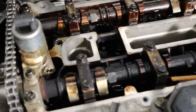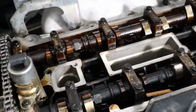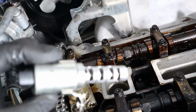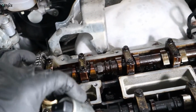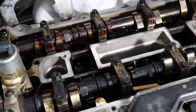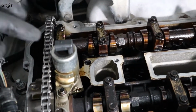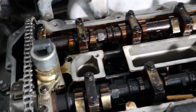Then I replaced the VVTI actuator again with another one, a remanufactured one, but it's still logging the code. The timing is perfect, and the VVTI actuator is a new good one that I already tested.